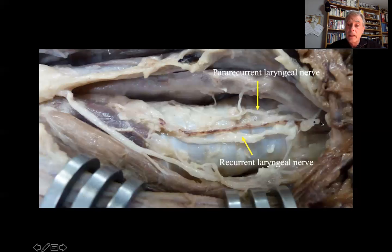As we have said, some of the fibers go up in the recurrent laryngeal nerve, and at the beginning of the caudal portion of the neck, the recurrent laryngeal nerve gives off the pararecurrent laryngeal nerve. Is this one here? The pararecurrent goes together up and innervates the esophagus, as you see here, and the trachea. So innervation of the esophagus and trachea is from the recurrent laryngeal nerve.